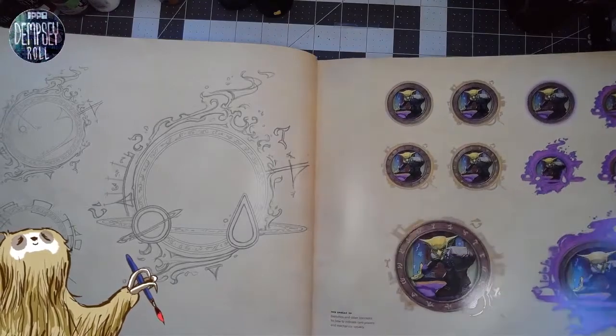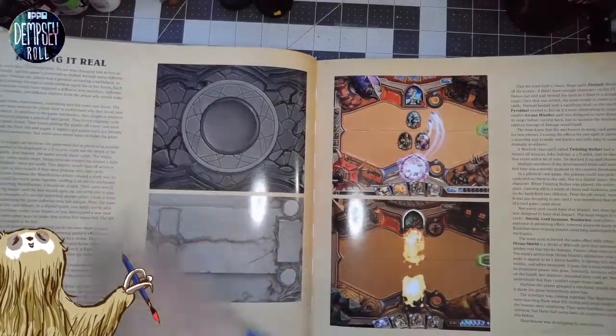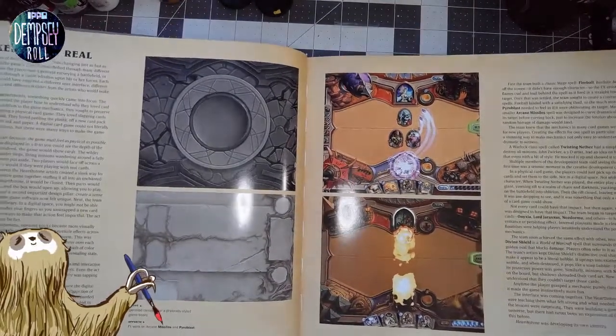Let's see. Keeping it real. I'm going to have a good time reading all of this stuff. I'm not going to read it now. Too lazy to read it now.